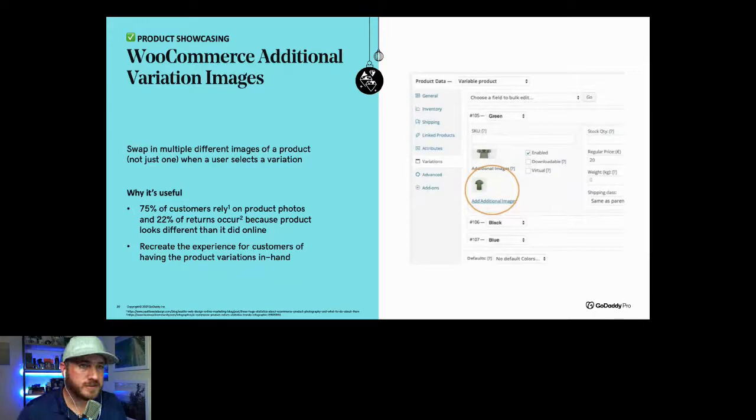This next one is WooCommerce additional variation images. And this falls in that enhanced customer experience category. The example I usually give here is, let's say you sell t-shirts and you have a t-shirt design that has the design on the front and a design on the back, and it comes in 3 different colors, blue, yellow, and red or something. And you can sell those different variations in your WooCommerce store easily, but as far as imagery is concerned, you're only going to be able to show one image for each of those variations.